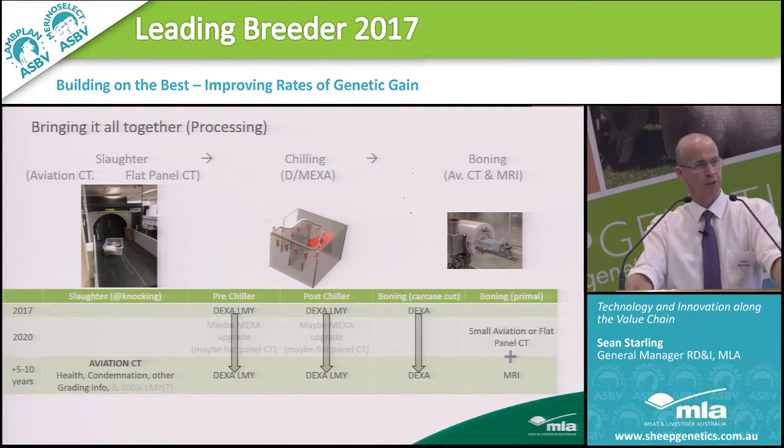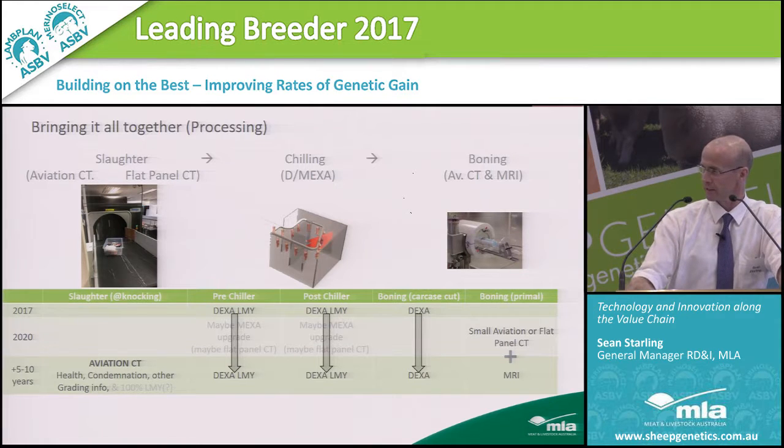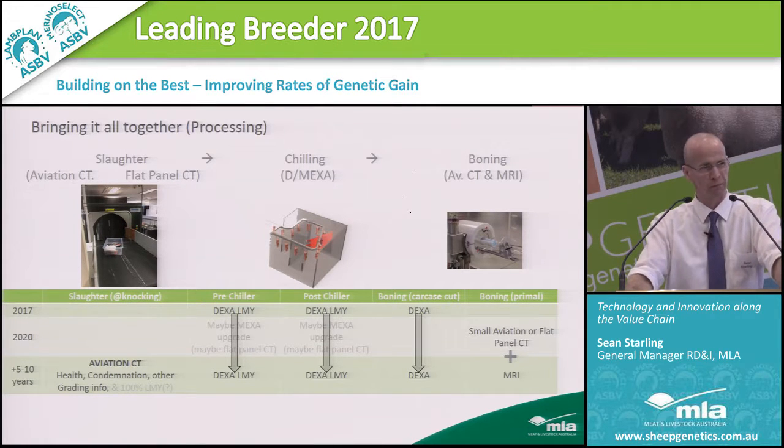And then on the left-hand side, if ever we get this aviation CT stuff to work, and even if we don't get it at full truck size, but we can get it at livestock size, we imagine probably putting that just after the knocking box. So you pick up health feedback, eviscera feedback, seeds, onchocerca, and a range of other things. And potentially that feedback is coming.